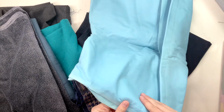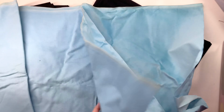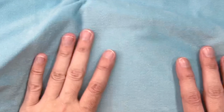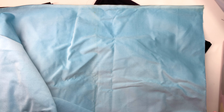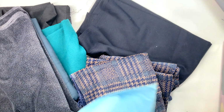Ooh, this needs some washing. It's like a velour or like a car interior fabric. I mean, it's okay. The color's nice and the inside that you're actually supposed to see doesn't look too bad. And it's about 2 yards.